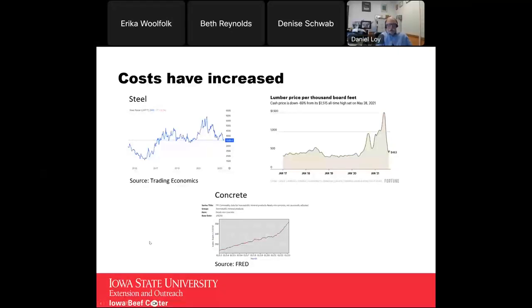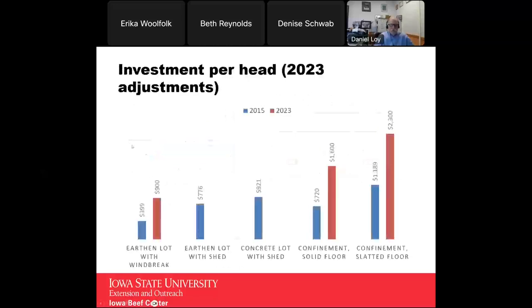So I mentioned what we used back in 2016. We know that commodity prices have increased. Steel has increased, lumber increased dramatically during COVID. It's decreased some, but it's still higher than it was in 2016. Concrete has marched its way up. So all of these factors have increased the cost of different facilities.